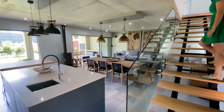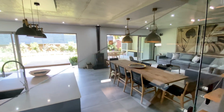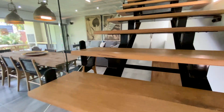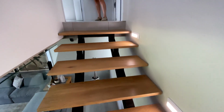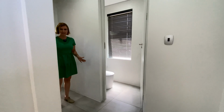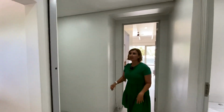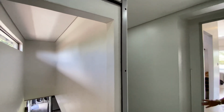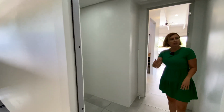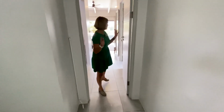parks, and everything else. We're now climbing up the staircase, a floating staircase on a solid steel beam with the glass balustrades and the oak finish of the steps. And as we go up, we have the landing that separates the bedrooms. Each bedroom is very private. There is also here a security door. So this door can roll down and completely secure the upstairs section. Immediately to your right is a toilet, just a guest loo. So if you have guests, separate.